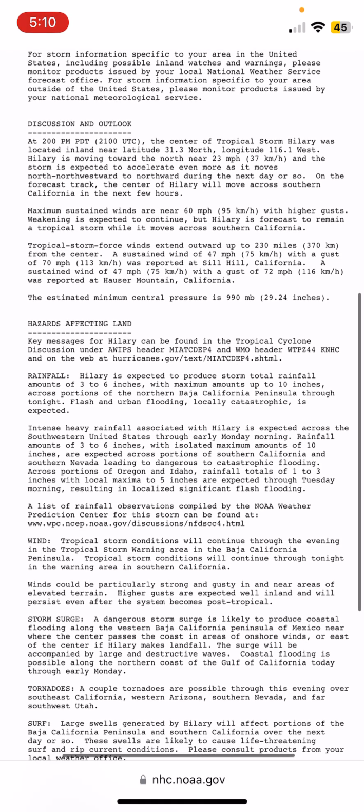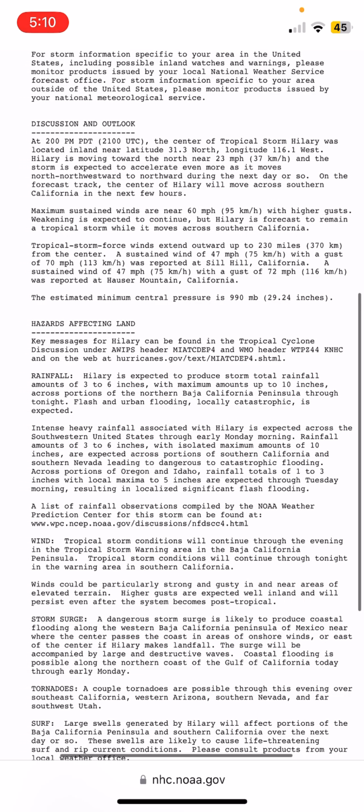So, intense heavy rainfall associated with Hillary is expected across the southwestern United States through early Monday morning. Rainfall amounts of 3 to 6 inches with isolated maximum amounts of 10 inches are expected across portions of Southern California and southern Nevada, leading to dangerous and catastrophic flooding. Across portions of Oregon and Idaho, rainfall totals of 1 to 3 inches with maxima to 5 inches are expected through Tuesday morning, resulting in localized significant flash flooding.